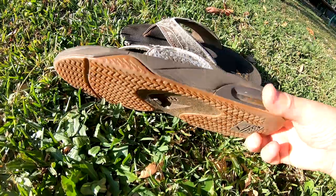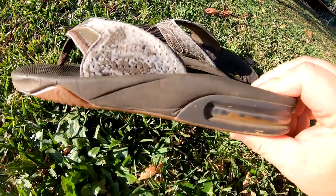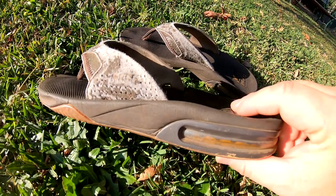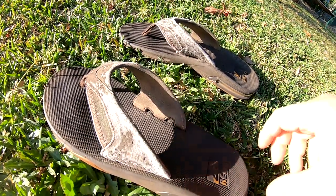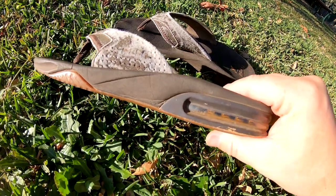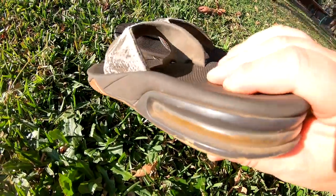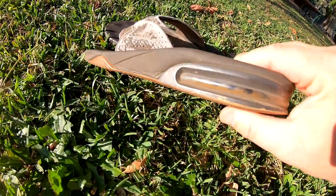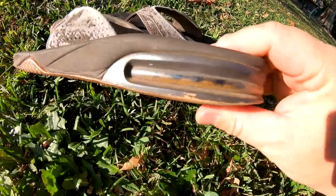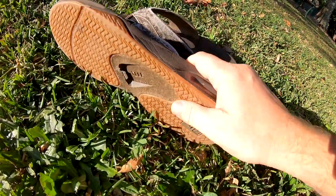Oh, by the way, I should mention, these are one of the most expensive flip-flops I've ever come across. When the girlfriend bought them for me and she told me the price, I nearly died. I said, why did you buy them for me? They were actually $85, believe it or not. They are the top brand, the top model in the Reef range. They have the air gel at the back.